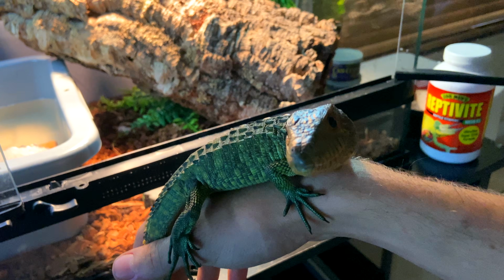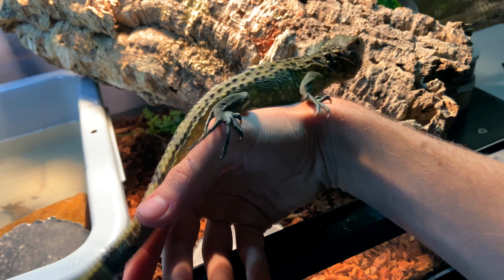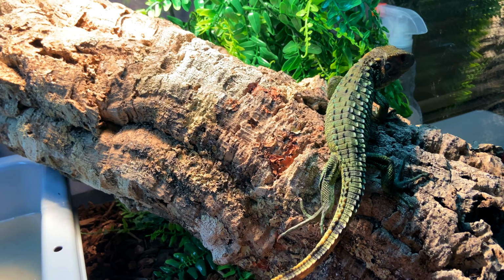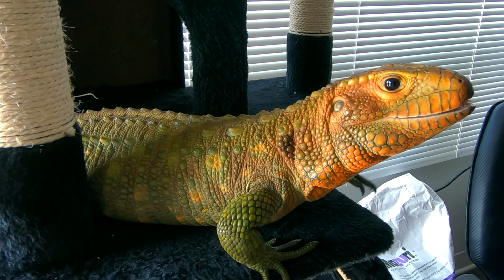Number 3, hardest pet reptile. Cayman lizards. Okay, so I know that I just said get one instead. Cayman lizards are better than real caimans, but they're still bad for most people. And I'm actually gonna make this semi-aquatic, semi-arboreal big lizard.